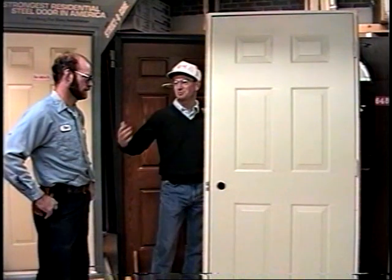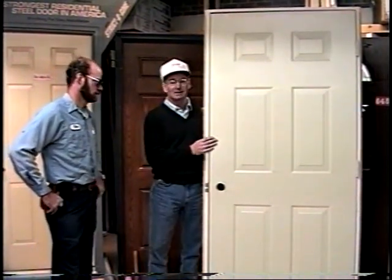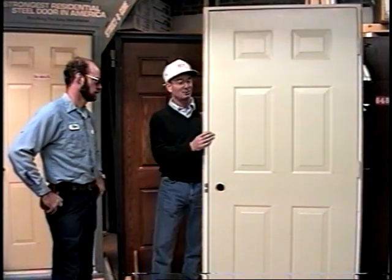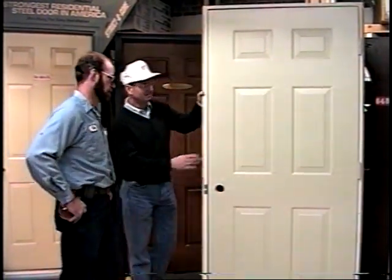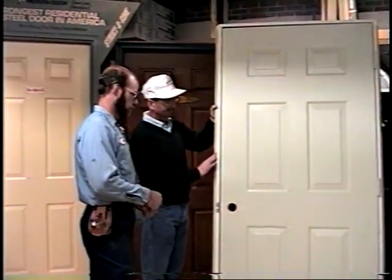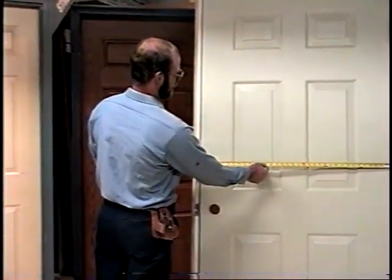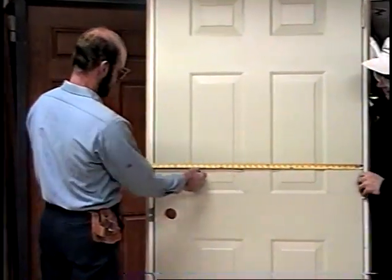My entrance system is bad. It's falling apart. What should I do to see if I can actually use a door system like you might have here? Okay, first thing you've got to do is know what size you've got existing in your opening now, the front, back door, whatever. The easiest way is just measure the door itself of what you've got in there.